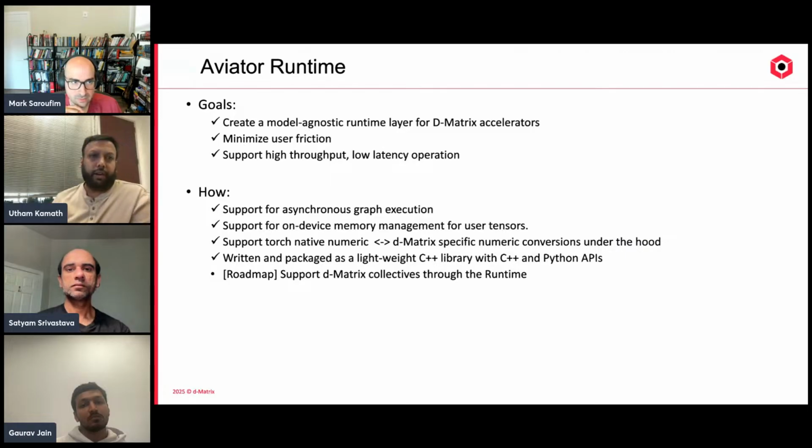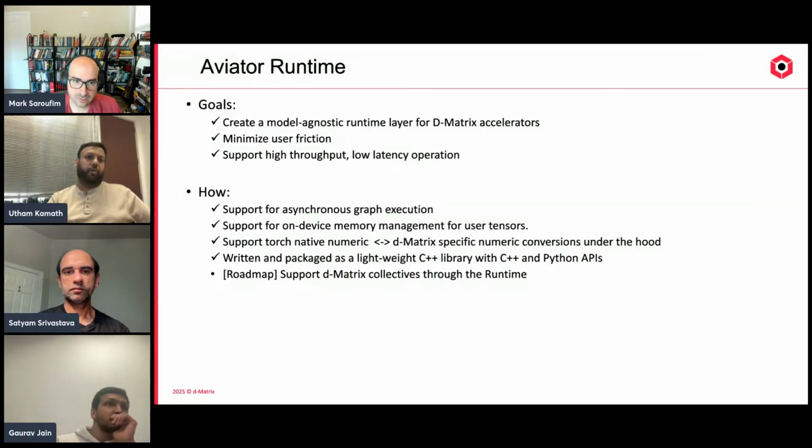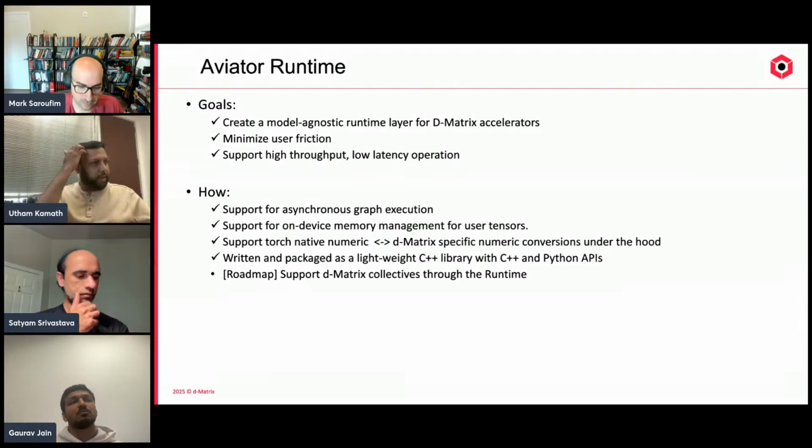So the goals of the Aviator runtime: we designed this to provide a model agnostic runtime layer for our accelerator. The idea is to take in a compute graph, take in its input tensors, and execute that on our accelerator and provide the output of that graph to the user. So we operate at that level of abstraction with the runtime, and this allows us to minimize user friction when it comes to deployment.